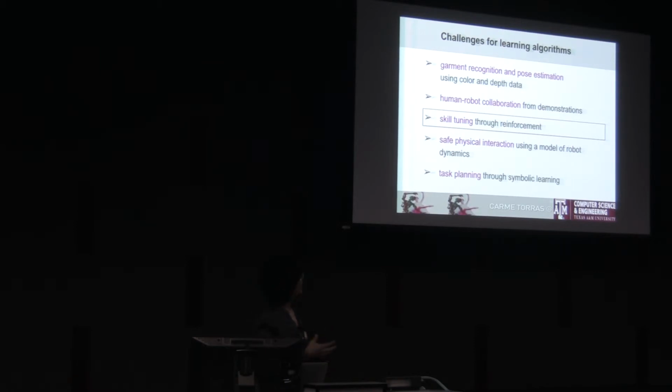Usually this type of behavior needs to be tuned in order to be more ergonomic for the robot or improve a certain cost function. And this skill tuning is usually done through reinforcement learning. And I will show this in the context of helping to dress.